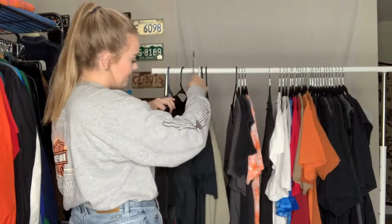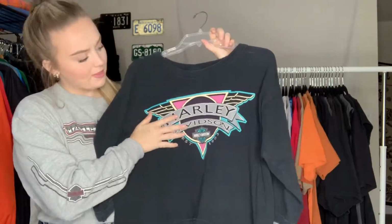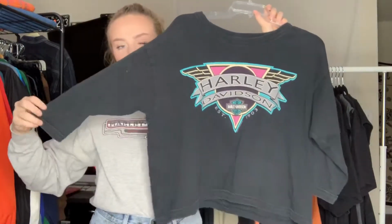And then this piece I just picked out from a pop-up shop. They were selling a bunch of vintage clothing, and I just like this one because I think all of the colors in it just remind me of the 80s with all the neon colors. And it's a different style.